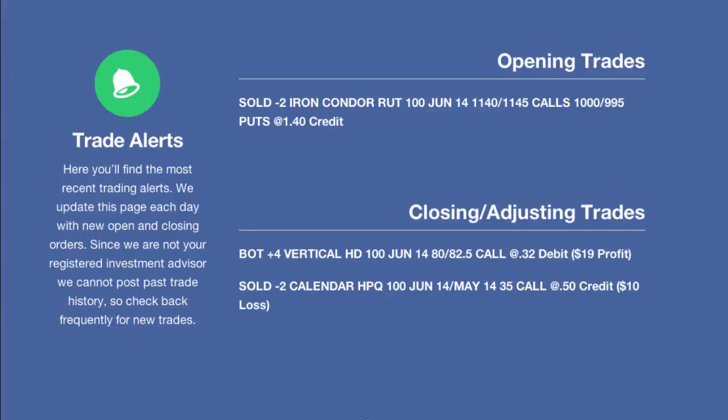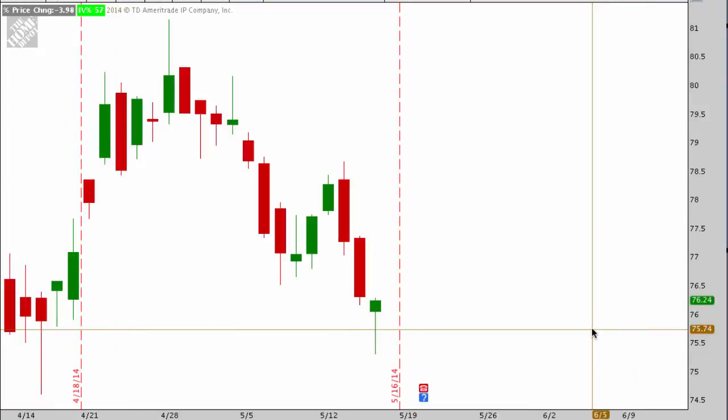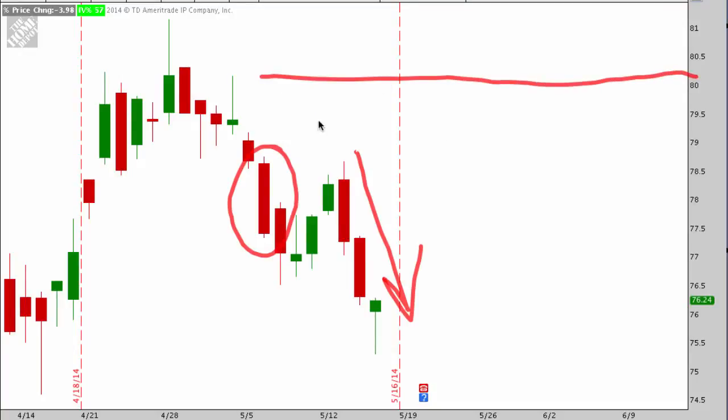Now, if we go to the chart of Home Depot, you'll see that 1 thing really happened in Home Depot that worked in our favor. The stock continued to move lower, right? That really helped. We had originally sold this call spread right around this day or so. So we were above the market at an 80 strike to begin with, and the stock moving lower really helped our position.